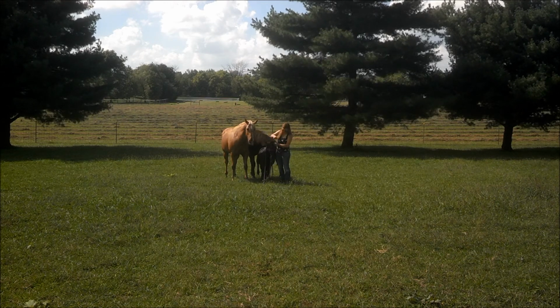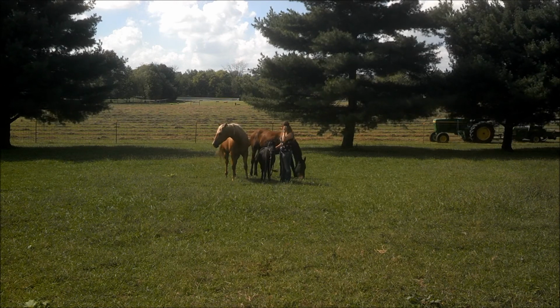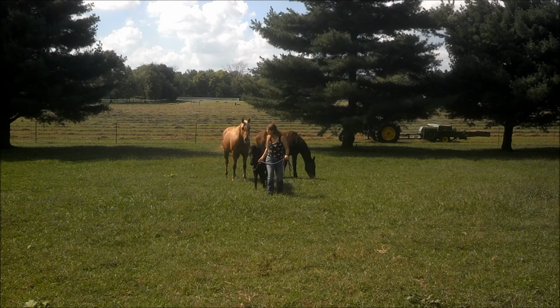So I'm gonna catch her. She's doing pretty good. Came up to me. I'm haltering her. She's doing really pretty good considering they're cutting the hay and everything behind us. So a lot of stimulation going on.